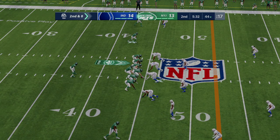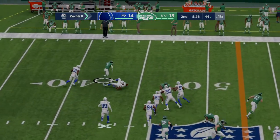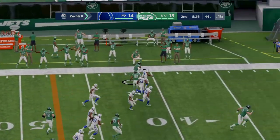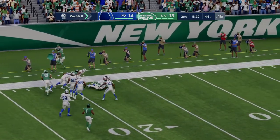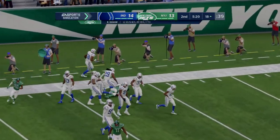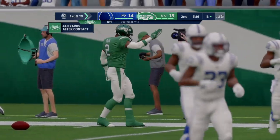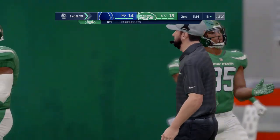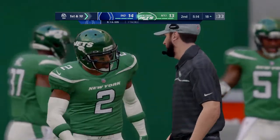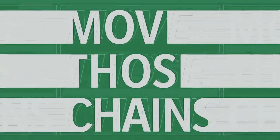Here's 2nd and 8. Now a handoff here to his running back. Oh, a solid stiff arm and some open field. And he will finally be taken down, but not before he gets it to the Colts 18. A big pickup of 38. This has been a good drive so far. It's been the running game for the most part that's powered him down there. Another nice burst there, picking up a 1st down. Now it's 1st and 10, as you said, in the red zone.